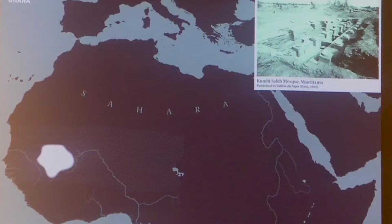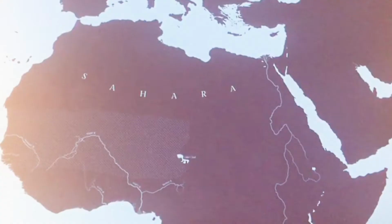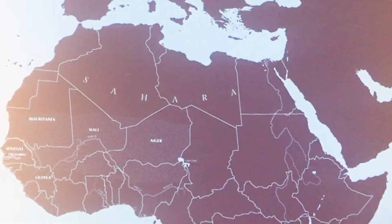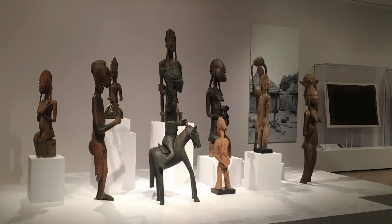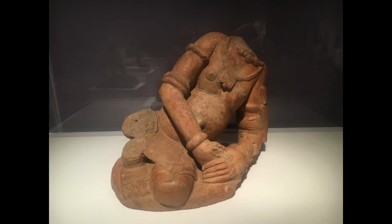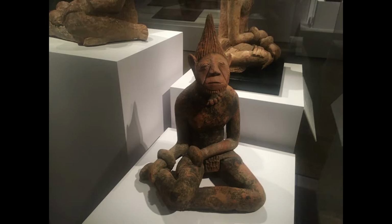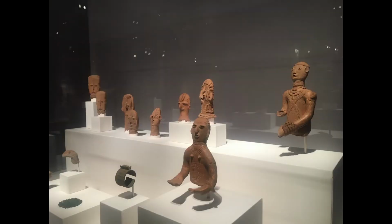The Western Sahel extends from the Atlantic coast to the bend of the Niger River. It includes the contemporary nation states of Senegal, Mali, Niger, and Mauritania. The art objects came from 60 lenders and are showing in the United States for the first time. They're entrusted to us by museums in the region. So we have loans from the national collections of Mali, Senegal, Niger, and Mauritania. They are joined by works in American and European institutions as well as some private collections.